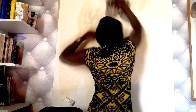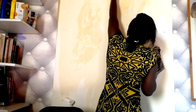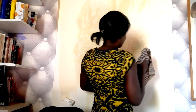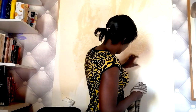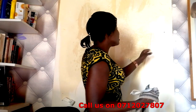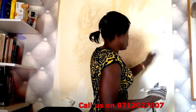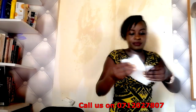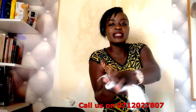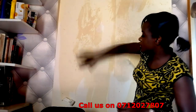Very easily. Once it's wet, it's easy to peel off. Let me show you. There. That easy, guys. That easy. Very easy. Paint as was. Let me show you closely. This paper, actually, I can feel the glue that we use on this side. There's no paint that comes out. The wall is as was.